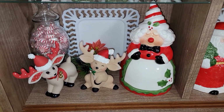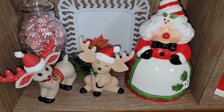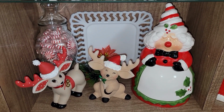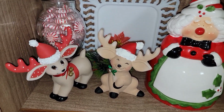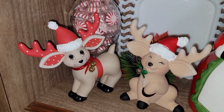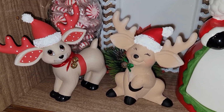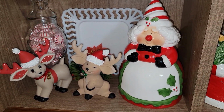And last year I found this cute little Taiwan Mrs. Claus cookie jar. I think I had her sitting on the kitchen countertop when I showed her last year. And this deer on the left is so cute, another probably hobbyist one. It's nowhere near as big as the deer that I just showed in our upstairs video. These are much smaller, judging by a small cookie jar.